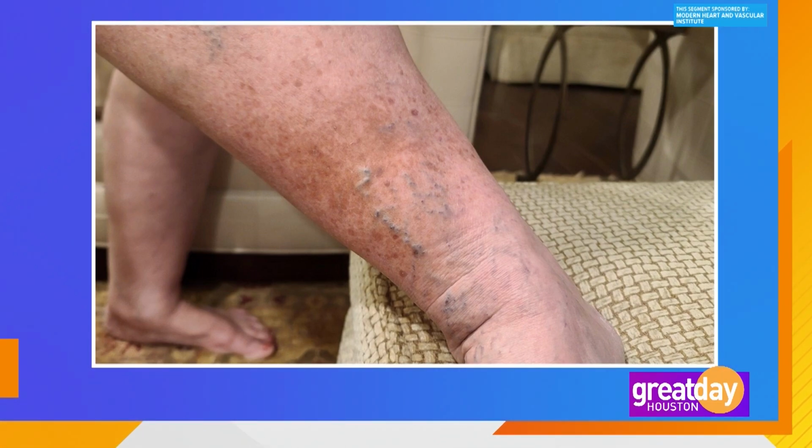Or they'll go to the doctor and say, I have restless leg, and leave it with a prescription. That's not taking care of the problem. Right, you've got to find the root cause of the problem. A lot of people are misdiagnosed and told it's arthritis or restless legs or neuropathy, but it's really a vascular issue. So, vein disease and poor circulation.